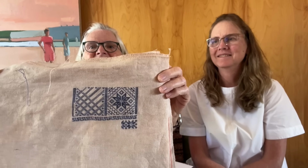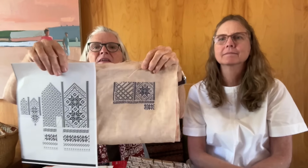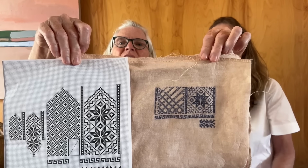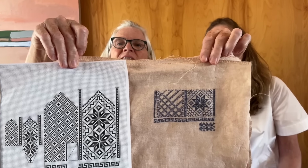But again, I just want to compare: here is the mitten, and then there is the stitching. So you can sort of get a flavor of it, moving it into a rectangle. Okay. Great.